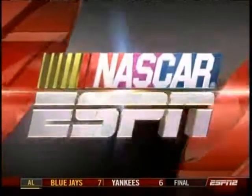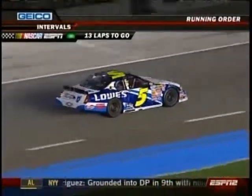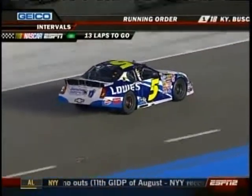Joe Logano kind of ran Jason Leffler out of racing room there. They got together, and then the 30 car got up into him. So just too many of them. Not enough room there, as we see Jimmy Johnson on pit road to get that problem fixed.